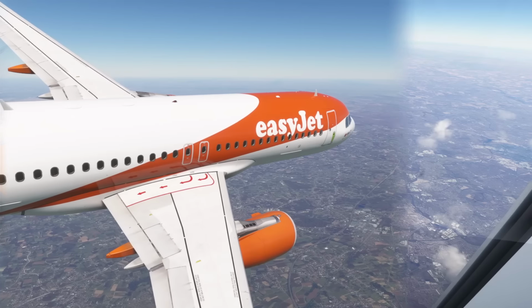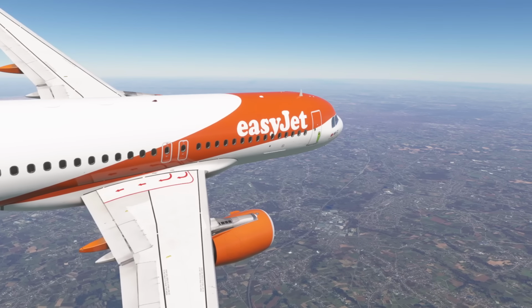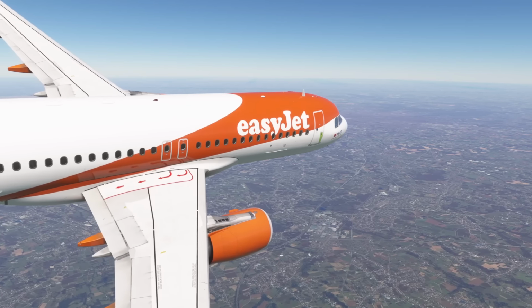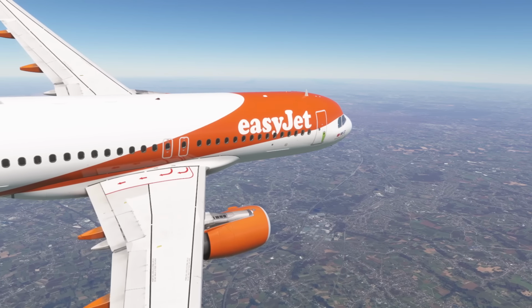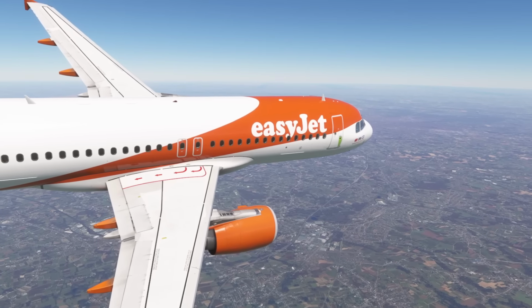Easy 34 Alpha Mike, expect the ILS runway 1 approach into Brussels via the KOK 8A arrival. Okay, I'll get your descent for you in about 17 minutes. IFR approaches are still a bit of a work in progress, so just hang tight.